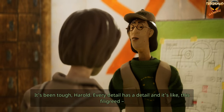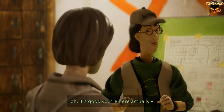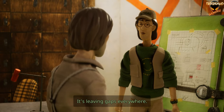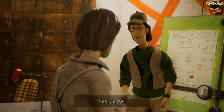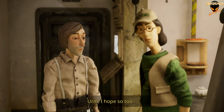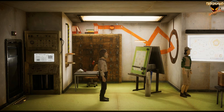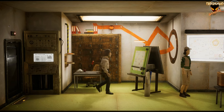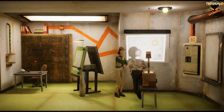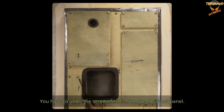Hello, Cy. How's it going? Oh, it's been tough, Harold. Every detail has a detail. It's like this filigreed... Oh, it's good you're here, actually. Yeah? What do you need? Well, I'm having a bit of difficulty with a 3D printer. It's leaving gaps everywhere. Oh, okay. Shall I take a look? Yes, please. But I hope you're better with technology than you are with the ladies. I hope so, too. Anyway, see if you and your screwdriver can get this printer its third dimension back. You have to undo the screws first to remove the front panel.